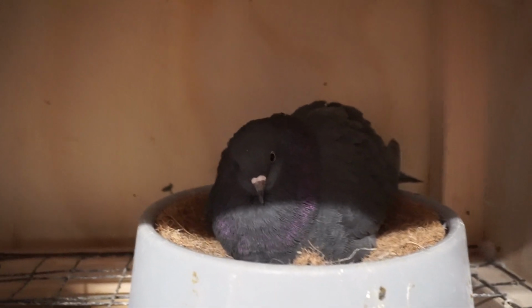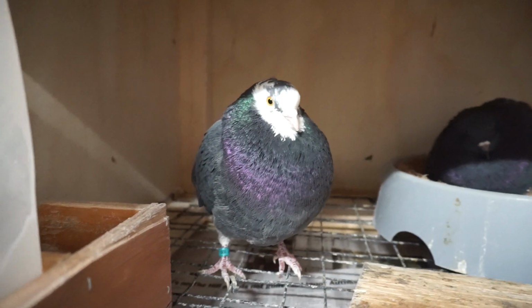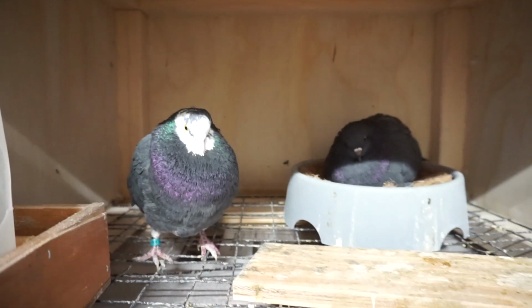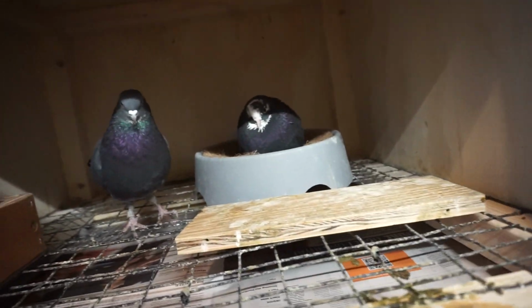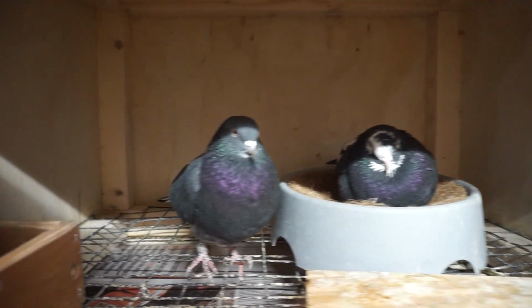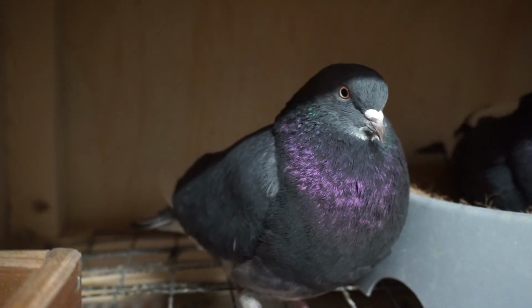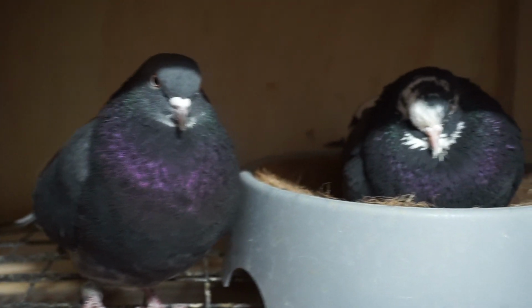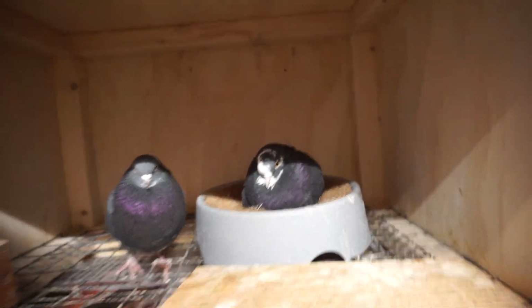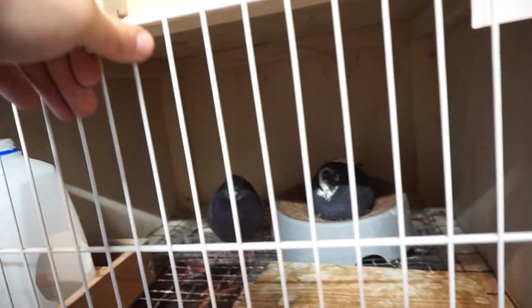We've got my Rickme birds. These guys got 2 eggs. And this pair is a proven pair. They give me good rollers, so I put them down almost every year. Some more Rickme birds. Most of my Rickme birds, I think all of them have fertile eggs, so I'm expecting a lot of youngsters.